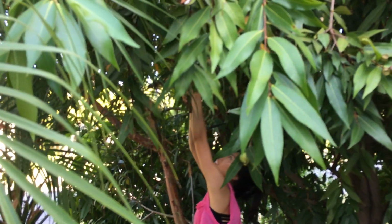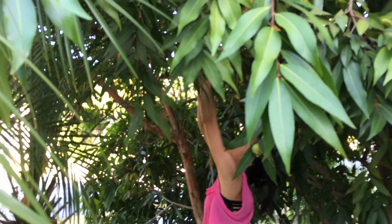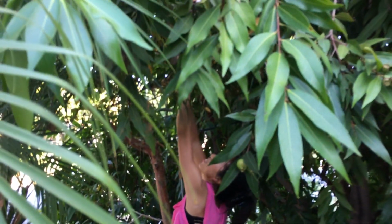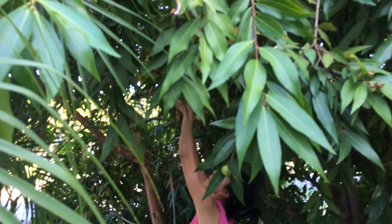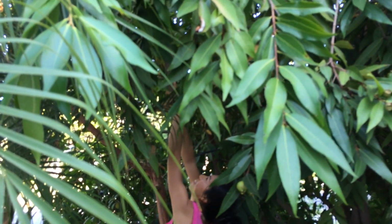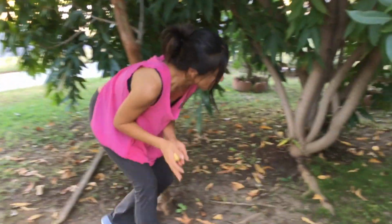As you can see, Wendy's working really hard trying to get something out from my tree. Yellow and round, it's ready. Oh, usually the birds come and pick it. They're gonna eat it. Yes! Got it! Okay, I gotta eat this. Oh, chili. Oh, how sad, but I guess better than nothing.